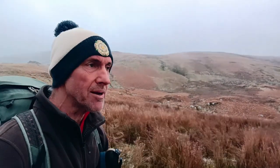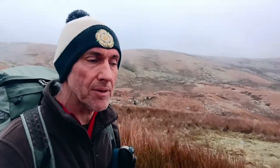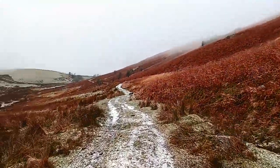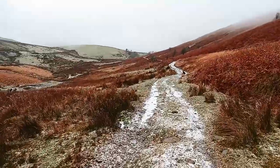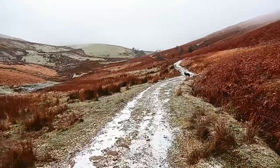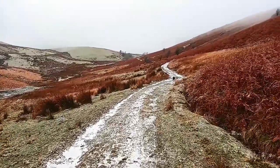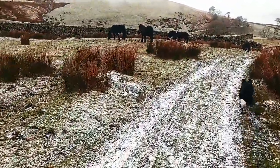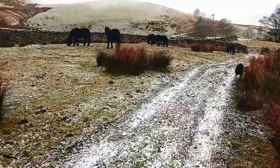The sun failed in its attempts to break through, and all the fells around us now are clagged in again. But we've got a decent view down this track. So we'll carry on, and we'll see you in a bit. Some fell ponies now. I wonder what Charlie will make of them. Or what they'll make of Charlie. Nothing, probably.